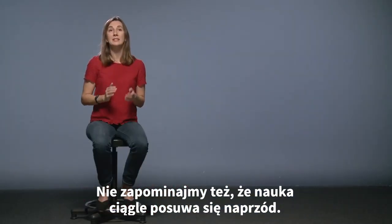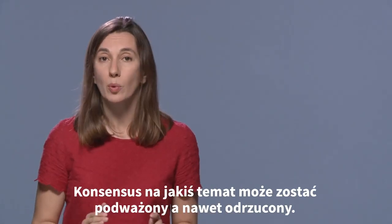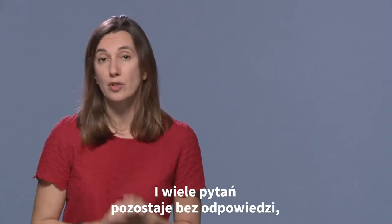Also, remember that science is always evolving. What served as scientific consensus at one point can be questioned, put under scrutiny, and eventually overturned. And there are plenty of questions to which there are no answers.